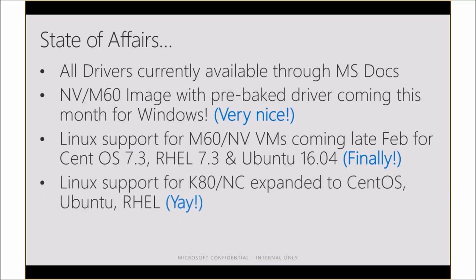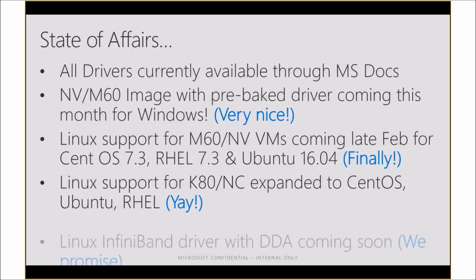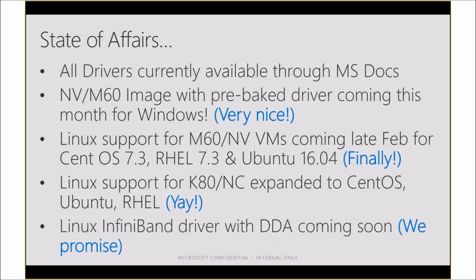And Linux support for K80 is actually being expanded to CentOS, Ubuntu, and Red Hat Enterprise Linux. Initially it was only Ubuntu 16.04, but we've now added CentOS and Red Hat 7.3 as well. Additionally, if you want to use Linux on the NC24R, which has the InfiniBand, there's a driver coming soon, and we'll be publishing that hopefully before the end of the month as well. So most of the scenarios will be covered on these GPUs.